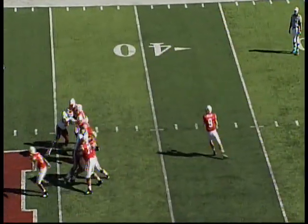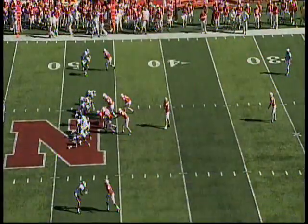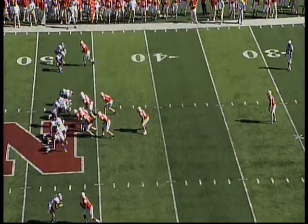There's the snap. He was in a shotgun. Drops back across the 40. Steps up, throws, and it's in and out of the hands of Dodge. Had it and dropped it. They have kicked one time today for 40. This is Titchener. 29 kicks, 41-2 into the ball game, and along a 51. The wind is at his back.